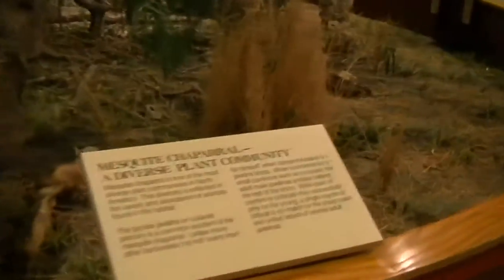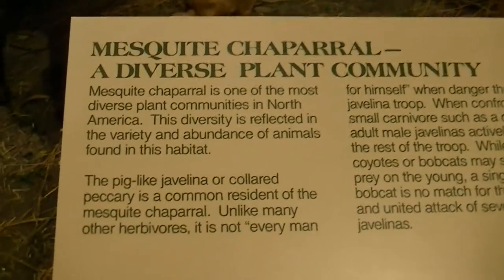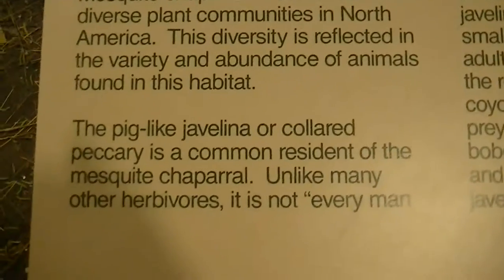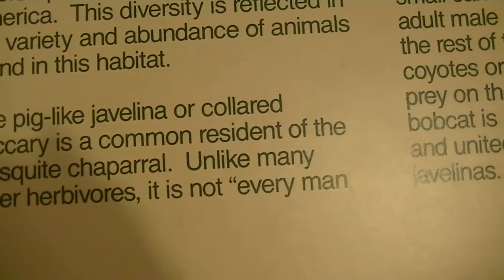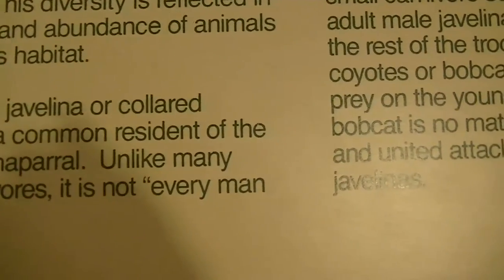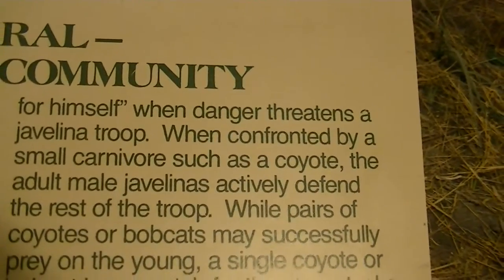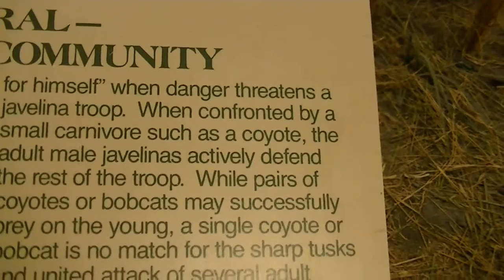All right, here we go. Mesquite chaparral is one of the most diverse plant communities in North America. The diversity is reflected in a variety and abundance of animals and habitat. The pig-like javelina, or collared peccary, is a common resident of the mesquite chaparral. Unlike many other herbivores, it is not every man for himself. When danger threatens, a javelina troop, when confronted with a small carnivore such as a coyote, the adult male actively defends the rest of the troop.